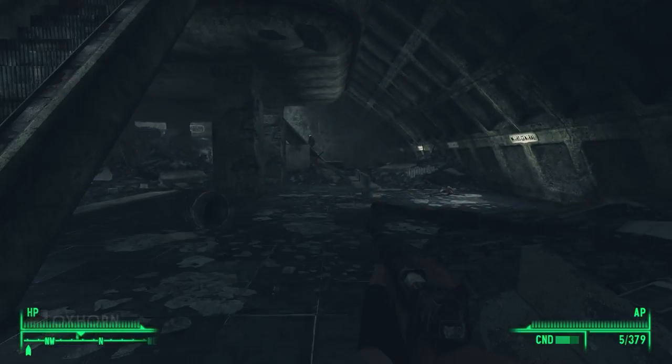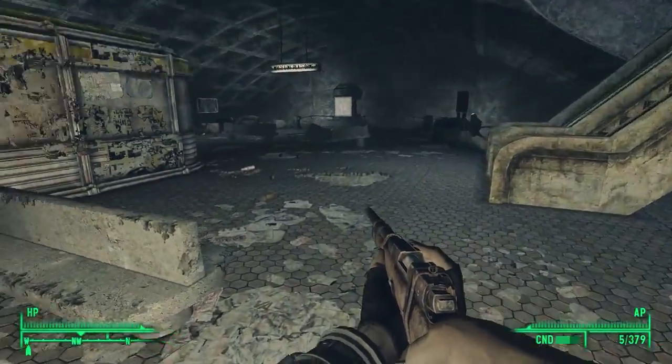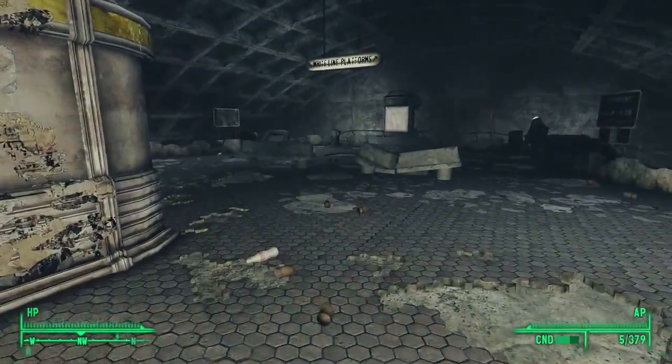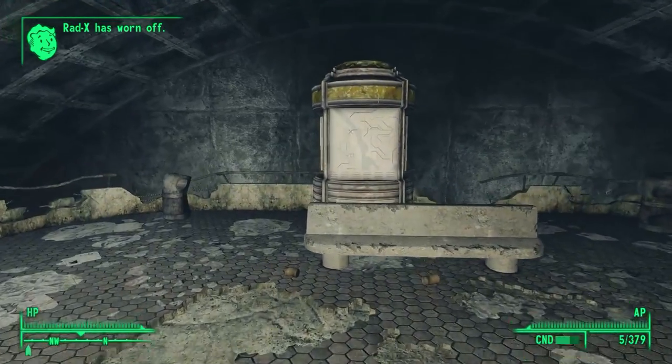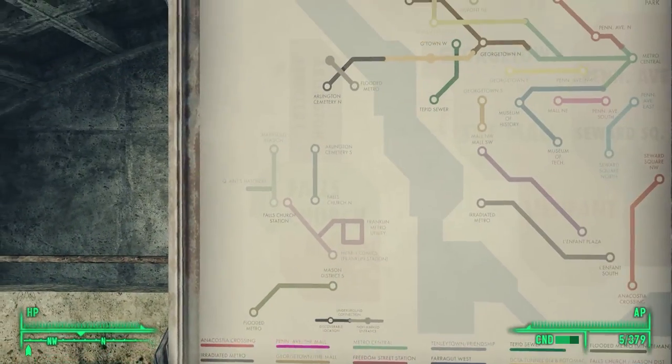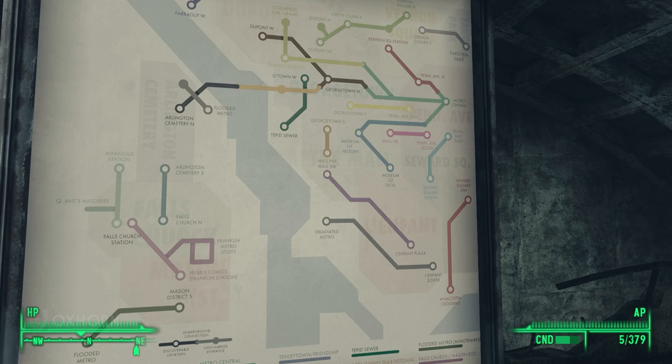Our choices now are to go towards Museum Station and from there to explore the mall, or to go back to Pennsylvania Avenue and take one of the two pathways we found there to examine Seward Square. Well, heading back up to this mezzanine, we can take a look at the map to make our decision. Here we are at Metro Central.